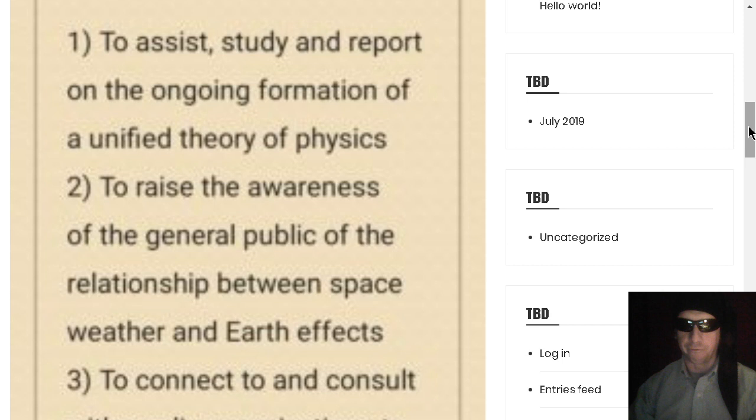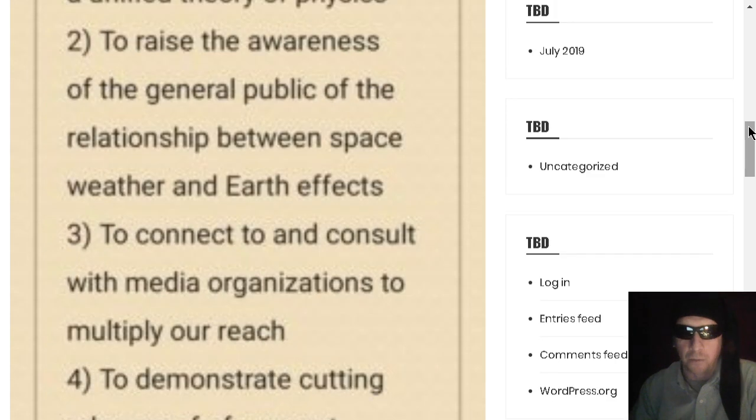Anyway, the mission is to assist, study, and report on the ongoing formation of a unified theory of physics, something I've been concerned with since the mid-90s. Also to raise the awareness of the general public of the relationship between space weather and Earth effects. Welcome to space. All your weather comes from space.